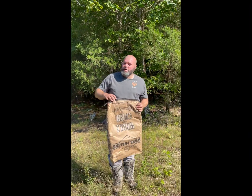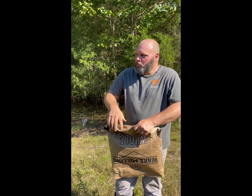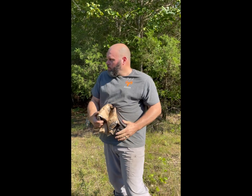Last spot of the day right here. This little piece of private land we got. We don't even come over here until the rut to hunt. We'll plant a big field here on this power line. They threw out a mineral block and they're hitting it.